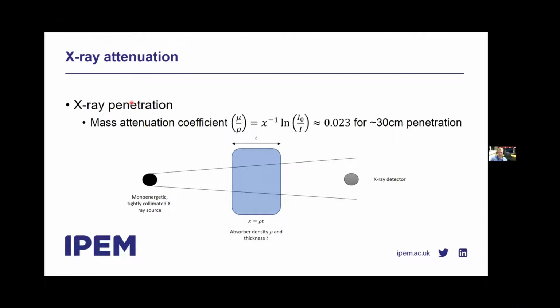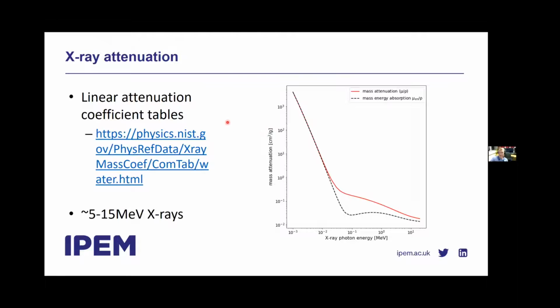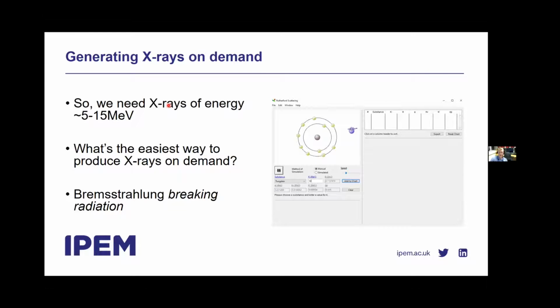X-rays are characterized by their penetrative power or their energy. And that's sort of summarized in this parameter called the mass attenuation coefficient, which is related to the thickness of absorber that's necessary to reduce the flux of X-rays at the detector beyond the source. So you look at the ratio of the flux of X-rays in the presence of the absorber and without the absorber, and how much that flux is reduced is related to the mass attenuation coefficient. This data is freely available. I took this from the National Institute of Standards and Technology in the US, and I plotted it here. And for sort of 50% attenuation in 15 to 30 centimeters of water, we're looking at X-rays with an energy of around 5 to 15 mega electron volts. So we need X-rays of the order of 5 to 15 mega electron volts.